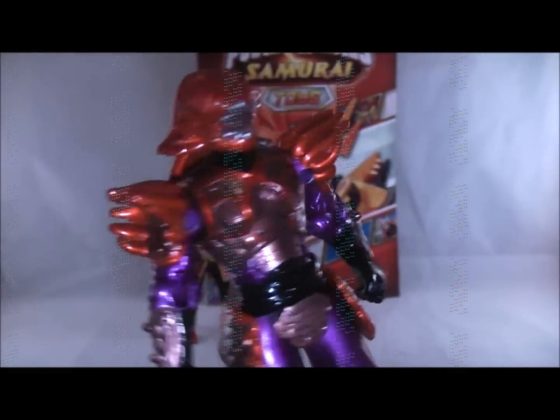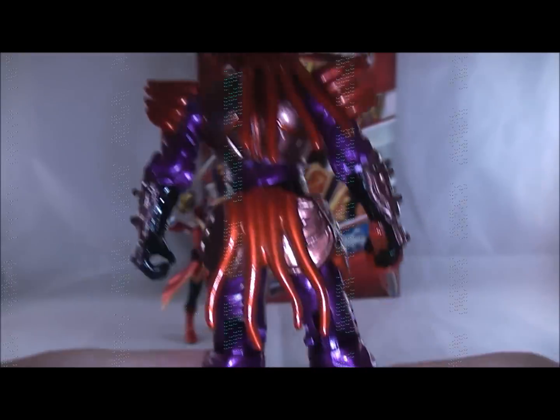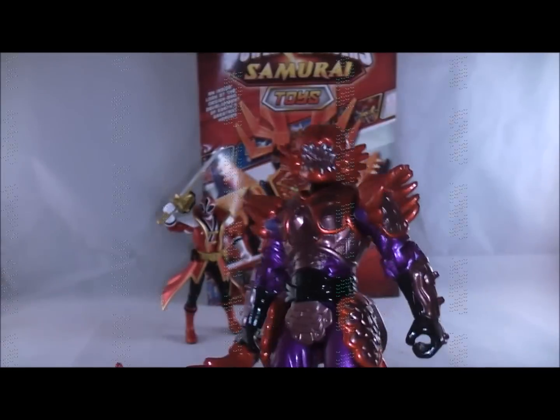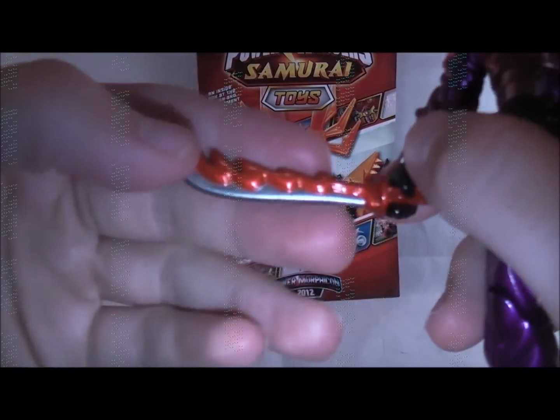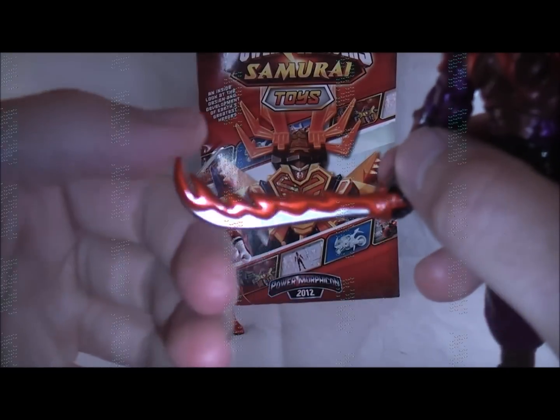So here's the details on him. It looks pretty good. I mean, it's still a neat figure to have, but I would have rather gotten something that we don't already have, just in metallic form. As before, he comes with his sword, which is a little bit decked out in shininess.